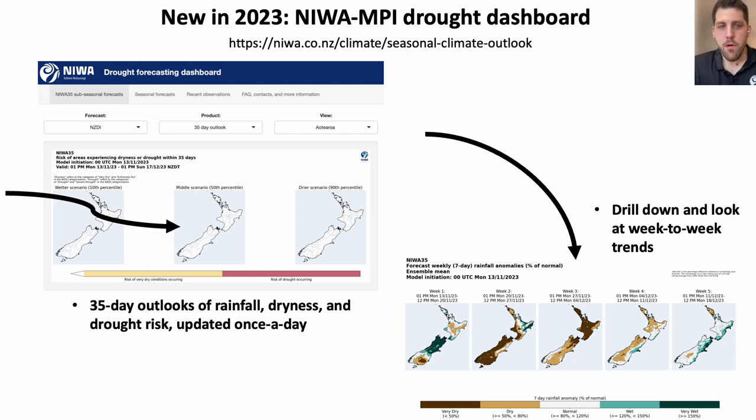Now, as we look further out into the future, we have different tools on our belt for different jobs. At NIWA, we have a model that goes out 5 weeks into the future, called NIWA 35. NIWA 35 is run once a day, and it looks at rainfall patterns and the risk for dryness and drought over the next 5 weeks.